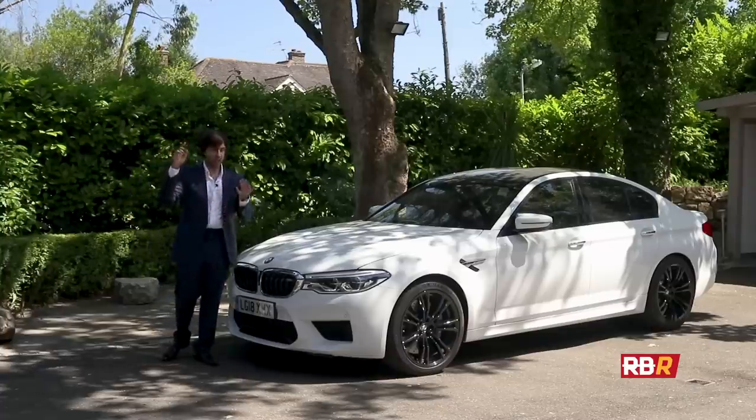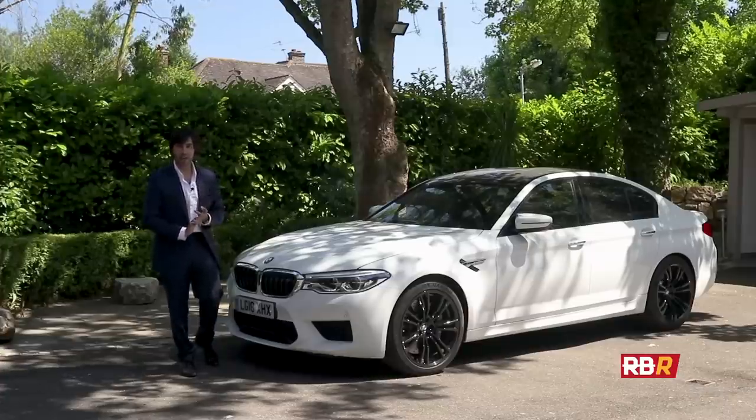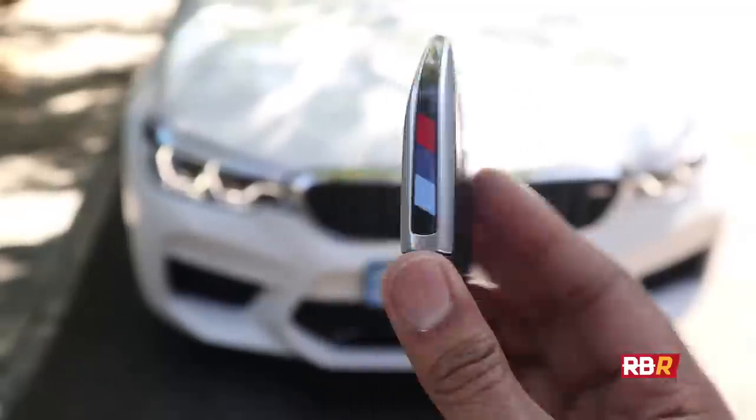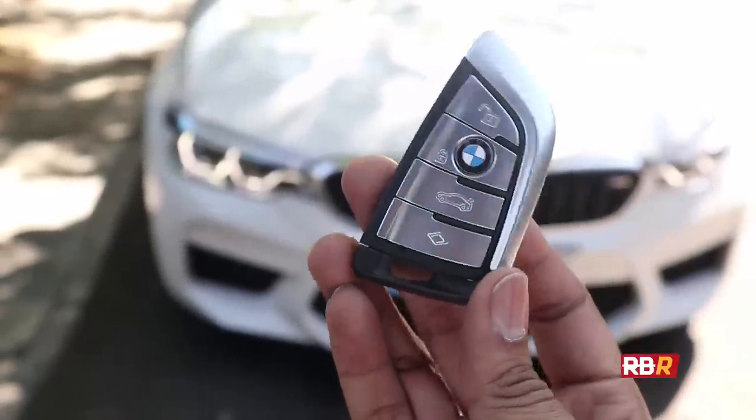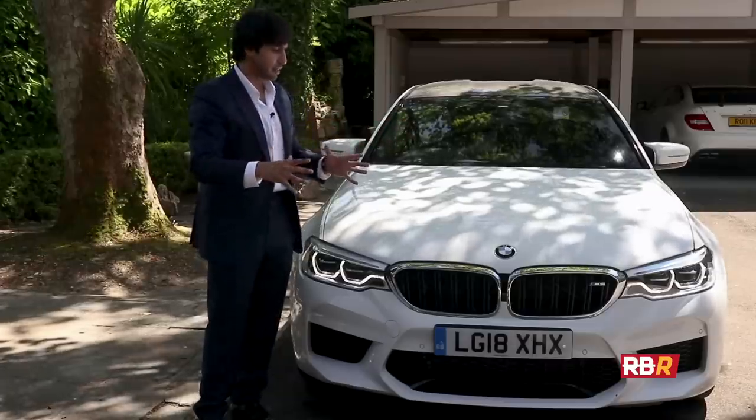Let's first tackle the design of the outside and the inside, as well as the tech that you can get in this new M5. So I've had this car for a little while now. I've got various reactions, which I'll talk about afterwards. Let's first just talk about the design here.